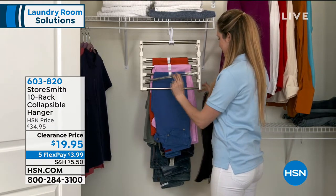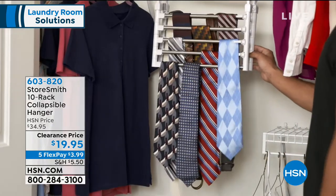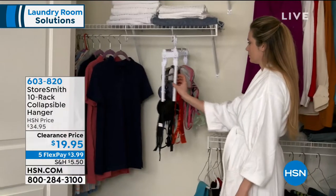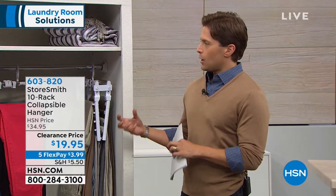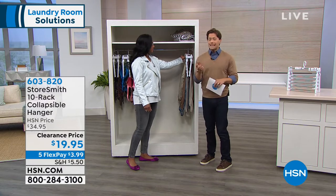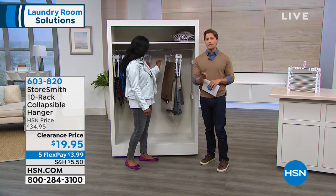That's coming up in just a little bit, but before we get to it, we've got this great 10-rack collapsible hanger. Alexandra Baker is joining us to show you just how strong and impressive this model is, whether you're using it for pants, your own personal lingerie, your husband's ties or your wet socks. It's a really sturdy, well-designed, well-laid-out product. There are a lot of these tricks-of-the-trade hangers, and this one is one of the strongest, heftiest, highest-quality ones we've ever done. It's actually a $35 StoreSmith product that you get today for under $20.